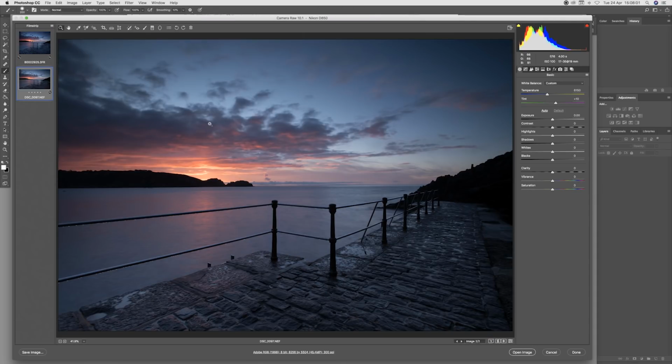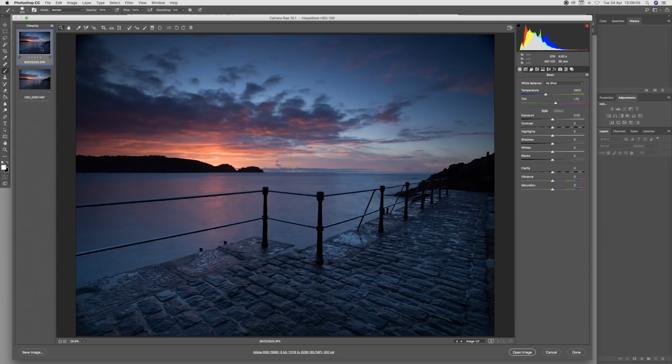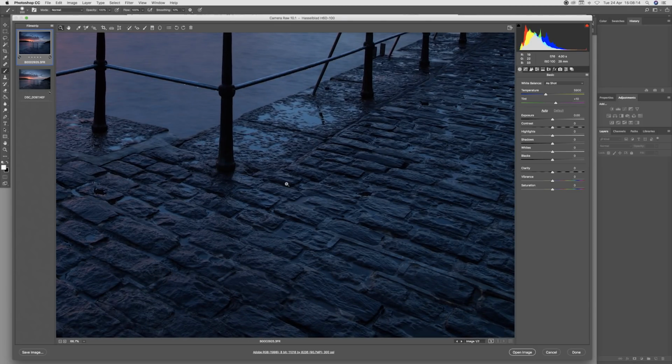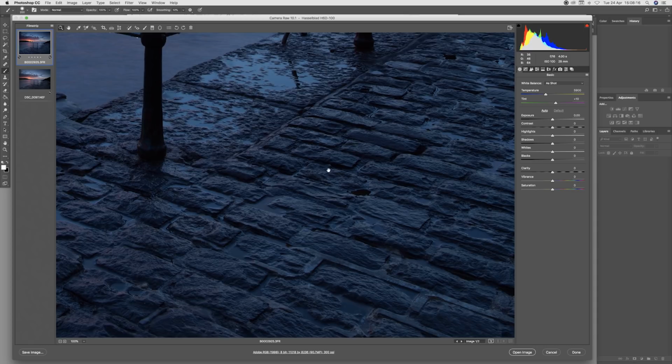Again, if we just look at the overall image, remember both of these shots were taken at exactly the same time. If I zoom into an area of particular importance, just at the base of the pillars here, base of the posts, I'm looking at the tonal range and the three-dimensionality that's been captured in these cobblestones. And we can see here it's particularly detailed, particularly smooth tonal range, looks very lifelike, looks very three-dimensional.